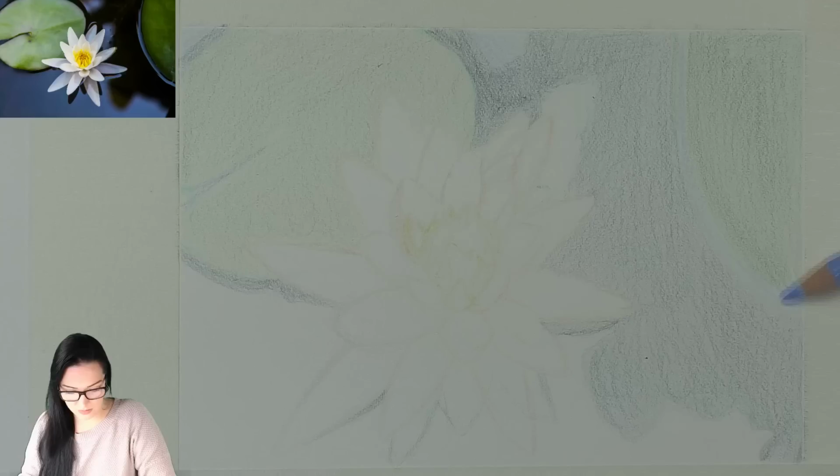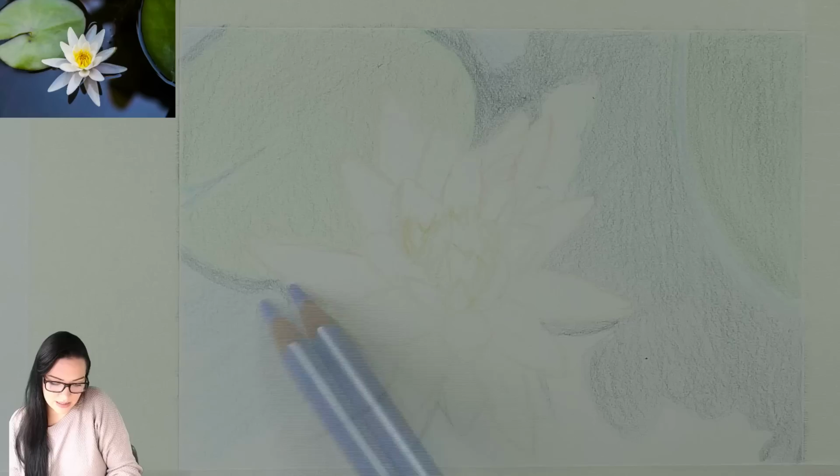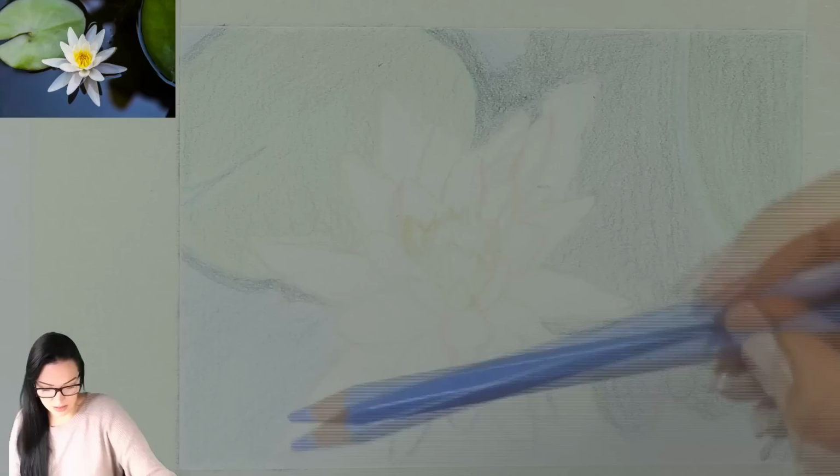I'm so not worried about detail right now. It's all about value and just getting your base colors down. Every drawing, especially my drawings, go through an ugly phase before they start looking better. And that's to be expected.